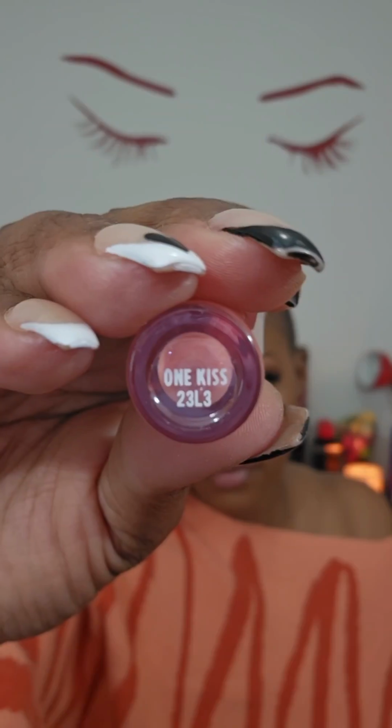Now I'm using Chestnut Liner by MAC and OMG. This gloss from ColourPop. One kiss. Woo, baby, you better get into it. Yeah, it's really good. I like it. And of course, for Valentine's Day, we need Valentino Born in Roma. And ooh, she ready.